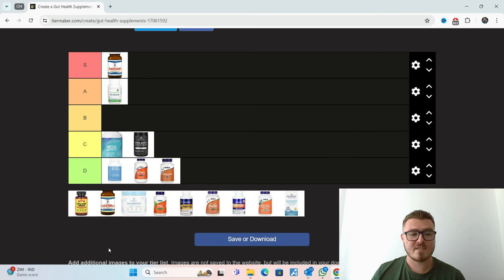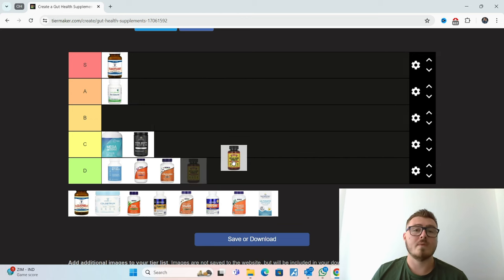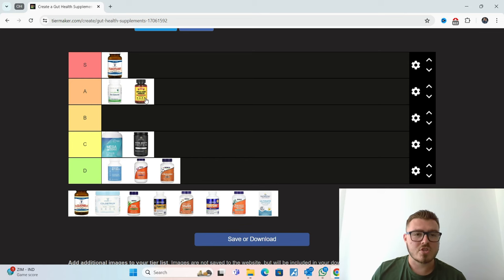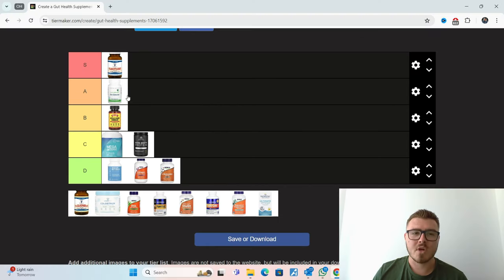So next, let's look at apple cider vinegar. Apple cider vinegar, this is a good one. If you were doing this, where would you be putting apple cider vinegar? Tell me. I'm thinking apple cider vinegar probably in A tier, I think. I think apple cider vinegar is amazing. But then again, you can just use apple cider vinegar as real apple cider vinegar. So for that reason, I think I have to bring it down into the B tier. But if we're looking at apple cider vinegar itself, I would put it in A tier because it's cheap.